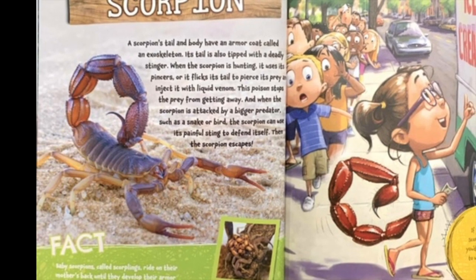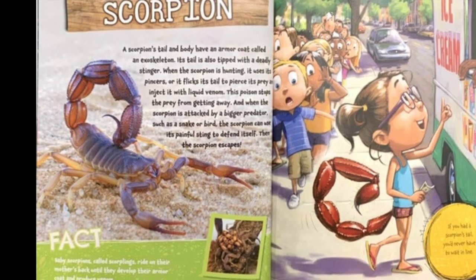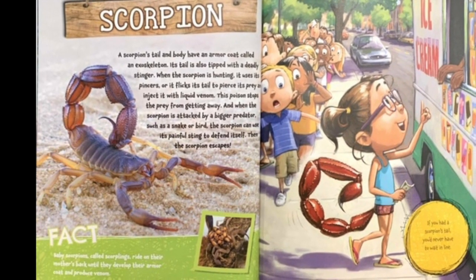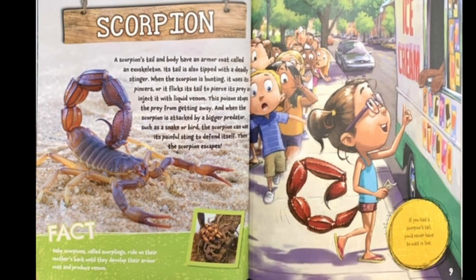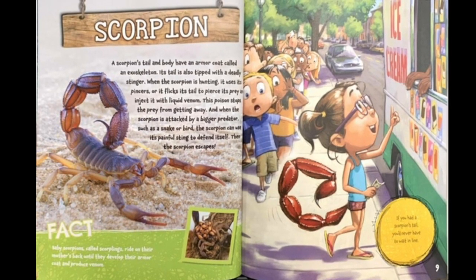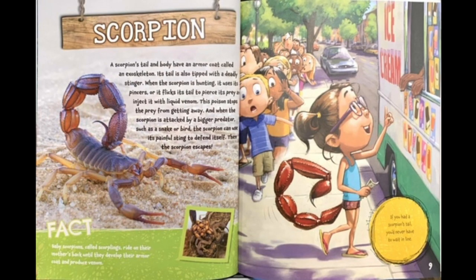bigger predator, such as a snake or a bird, the scorpion can use its painful sting to defend itself. Then the scorpion escapes. Fact: baby scorpions, called scorplings, ride on their mother's back until they develop their armor coat and produce venom. If you had a scorpion's tail, you'd never have to wait in line.